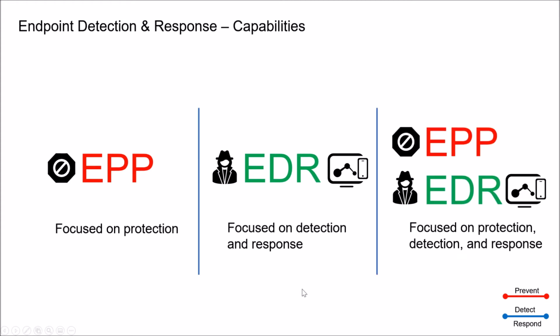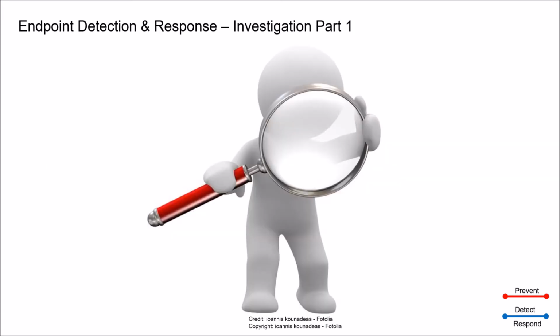And then finally, you have the merging of these two, right? And so you've got some of that EPP, endpoint protection or prevention capabilities, and then you've got endpoint detection and response capabilities. So you've got a little bit of both. Typically, players that have the EPP component have very rich EDR capabilities, and now are extending the capabilities to provide prevention as well. So that's kind of the market.